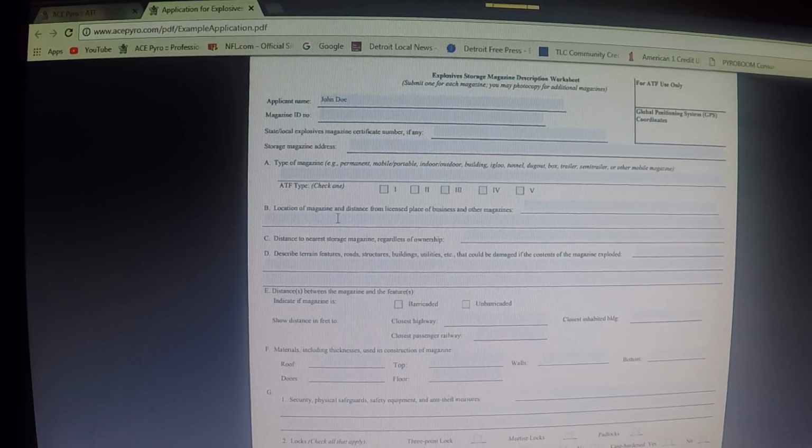Location of magazine and distance from licensed place of business and or other magazines. All right. So I ended up going to Trimble SketchUp, it's called. It used to be called Google SketchUp. It's a free 3D drawing CAD program, and I downloaded a free copy of that. In that program, you can download satellite views. So I entered in my address and downloaded a satellite view right into that CAD program from Google Maps or Google Earth, whatever it was.